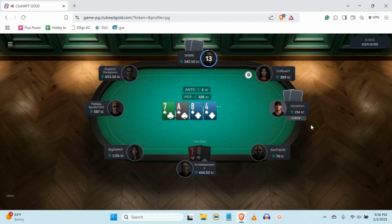Interesting. And calls. So Inception likely has a strong hand here calling that pre-flop raise. Smirk raising with, I don't know what, maybe a 9-10 suited, maybe an ace queen, ace jack type hand. Wouldn't necessarily raise if I had the ace queen or ace king. I'd like to keep Inception bluffs in. So it went check. Inception maybe checking with the ace to try to induce a bet on the river by Smirk that just checked on the turn.